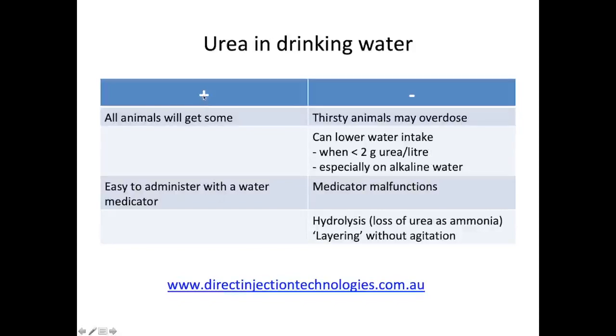On the plus side, all animals will get some as long as all animals are drinking. Clearly all animals will need to drink if there's no surface water anywhere, and that's clearly going to be the case in the dry time. So adding any kind of medication to the water ensures that some consumption will occur.